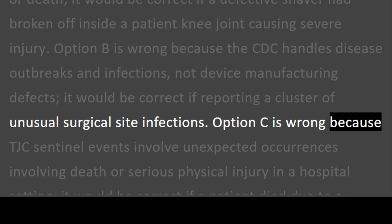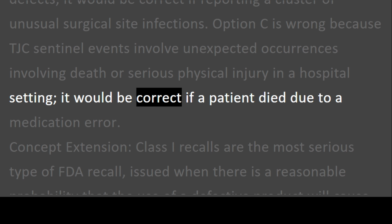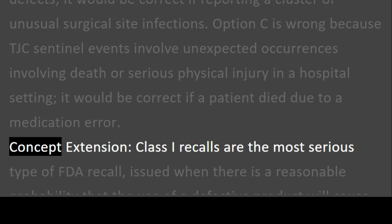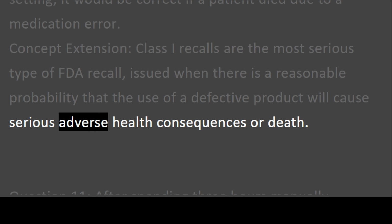Option C is wrong because TJC sentinel events involve unexpected occurrences involving death or serious physical injury in a hospital setting. It would be correct if a patient died due to a medication error. Concept extension. Class 1 recalls are the most serious type of FDA recall, issued when there is a reasonable probability that the use of a defective product will cause serious adverse health consequences or death.